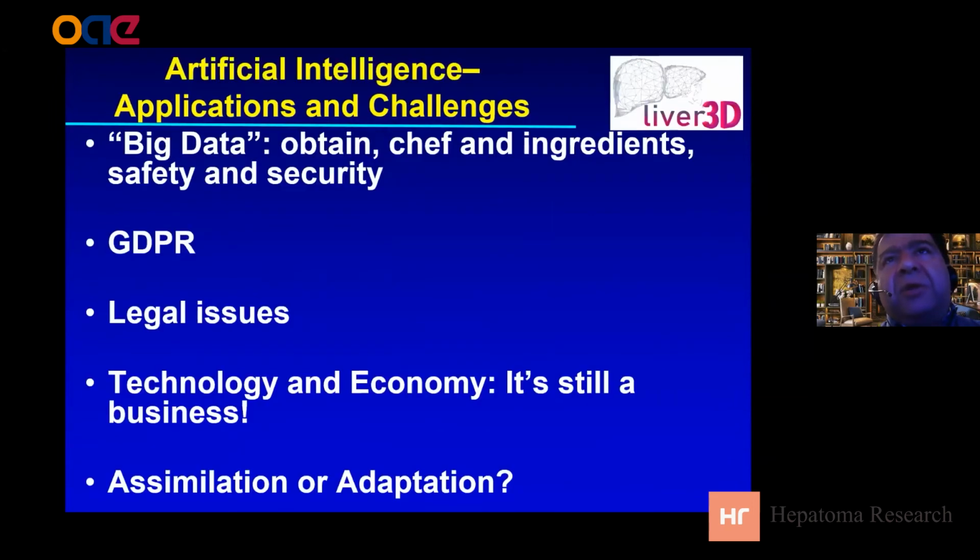There are challenges. The first and biggest one is how to collect big data, how to keep it safe and secure, and how to use it best. There are several issues, such as the GDPR, for example, in Europe. There are legal issues. For example, if the AI system tells you you have to do a type A surgery, but that seems unreasonable, is there an obligation? How do you deal with things like that? And of course, who owns the data and its use?